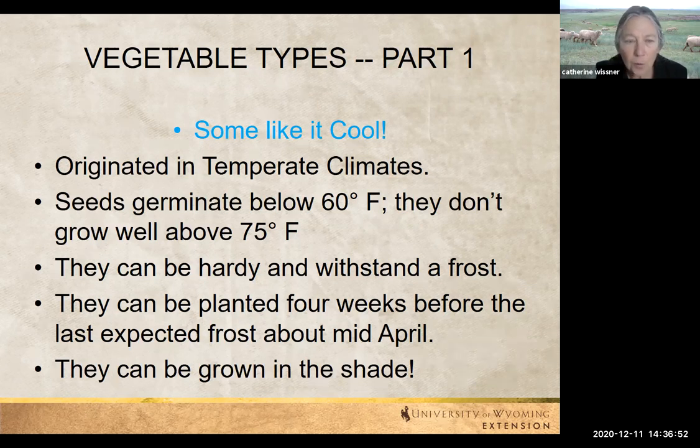And again, they should know our soils. So different vegetable types. This comes down to the right plant in the right place. There's a whole group of vegetables that like it cool. They like the cooler spring weather. They like the cooler soils. They'll actually germinate in 45 degree soils. They don't necessarily do well when it gets hot out. They can be hardy and withstand a bit of frost. They can be planted well ahead of the last frost of the season.